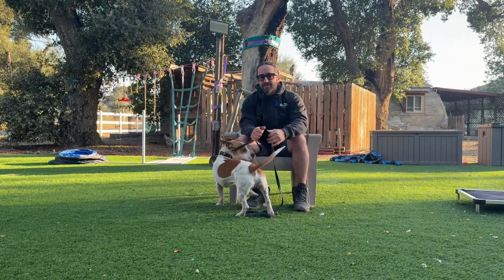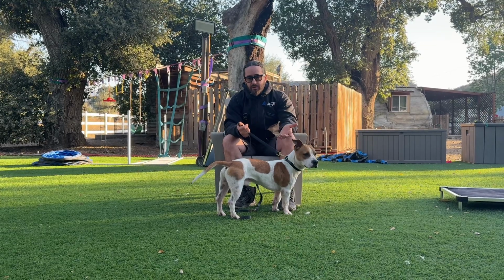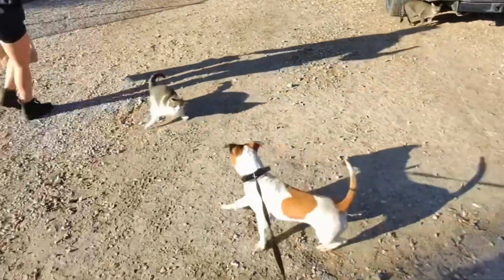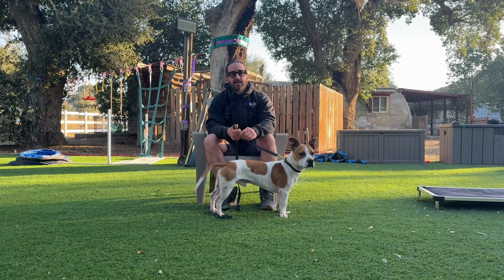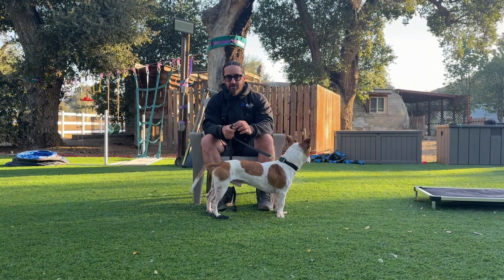Is he actually aggressive like we saw at the shelter through that fence? Or is he just too forward and pushy? We don't know. We're going to find out. The way he's acting towards the other dogs right now is very similar to the way he's acting towards the cats and the chickens. He goes forward with a lot of intent, and you can see his mouth starting to open like he wants to grab them. But I don't know if it's the same for him, so we need to find out.